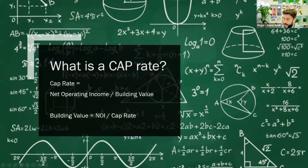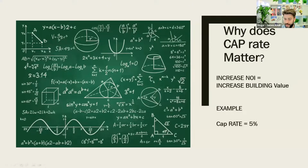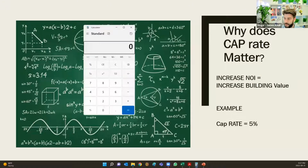Building value equals net operating income divided by cap rate. So let's say that I can increase my rent by $1,000 per year. How do I do that? We'll talk about that in a second. Divided by cap rate, let's use 5%, nice and easy. I just increased my building value 20,000 bucks.